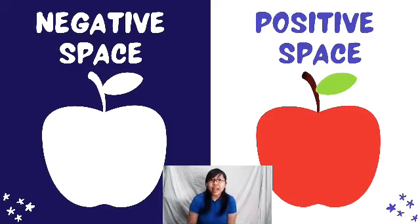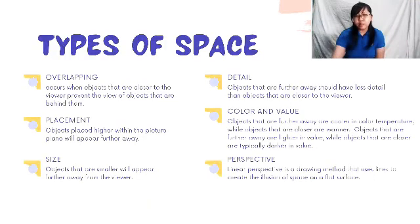Like this picture, it's an apple. You can see the silhouette of an apple, and you can also see the apple in the positive space. So that's negative and positive space. But space also has different types. There are 6 types of space: overlapping, placement, size, detail, color and value, and perspective.